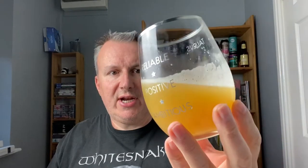Appearance, well, it's a nice yellowy, hazy. We've seen lots of these on the channel. A bit disappointed that the head's a little bit lacking, really. It's gone a bit watery on the top, and even though it's 6.8%, it's quite thin in terms of the beer. So I'm giving it a 7 out of 10 for appearance.